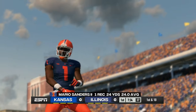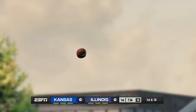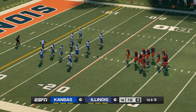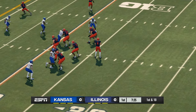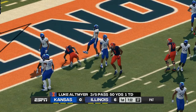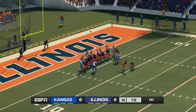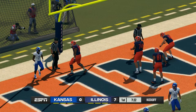This passing game can be very effective if you don't get enough pressure on the quarterback. They use their personnel well and can be very tough to defend. Here's the 8th play of the series. For the touchdown. And he converts the extra point. It was an 8-play, 70-yard drive, and it results in a touchdown.